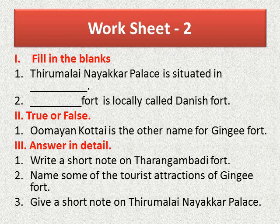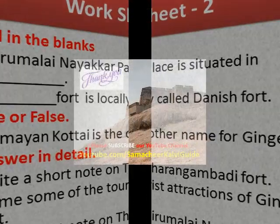Roman number 2, true or false? Umayan Kote is the other name for Jinji Fort. Roman number 3, answer in detail. Question number 1. Write a short note on Tarangambadi Fort. Question number 2. Name some of the tourist attractions of Jinji Fort. Question number 3. Give a short note on Thirumalai Nayakar Palace.